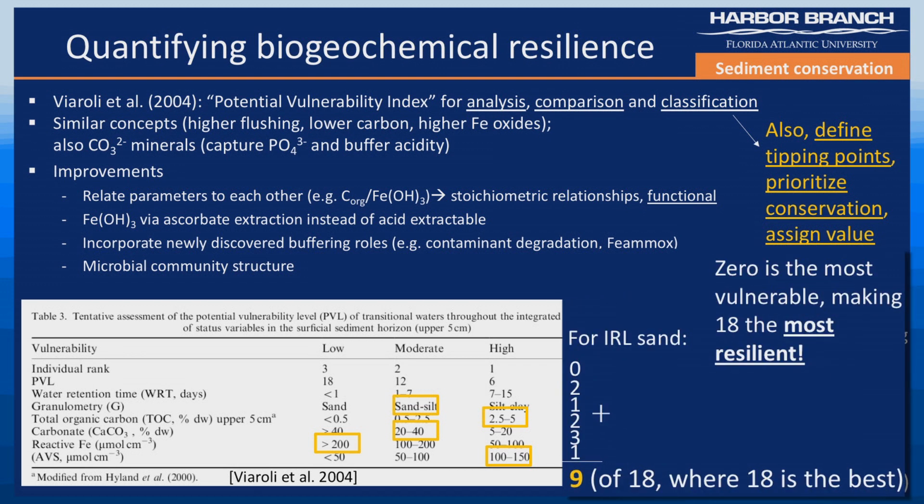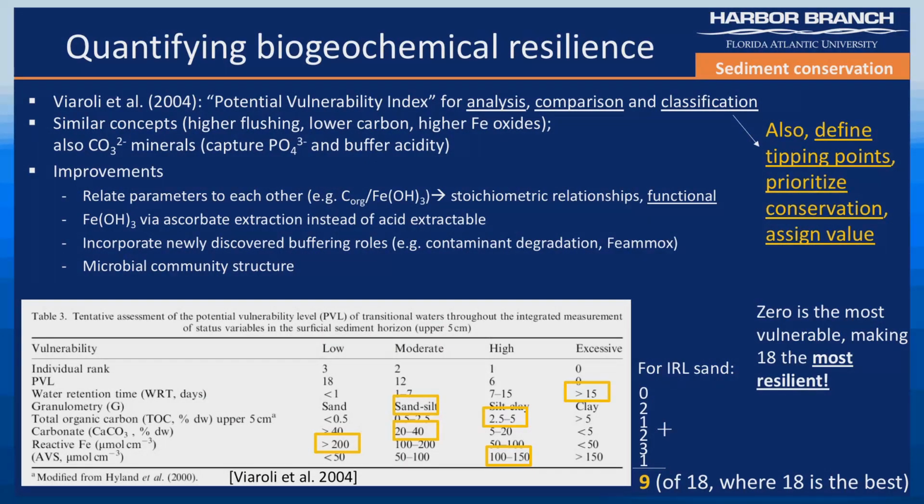So I just did a little experiment where I took an Indian River Lagoon sand and I used their system and I assigned a ranking, and the Indian River Lagoon has a potential vulnerability of 9 out of a total possible 18. So we're like halfway there. The regular Indian River Lagoon sediments are pretty vulnerable, but they're not the most vulnerable sediments in the world. I think the opposite. So of course I think positive, right? So I'm thinking about resilience instead of vulnerability.